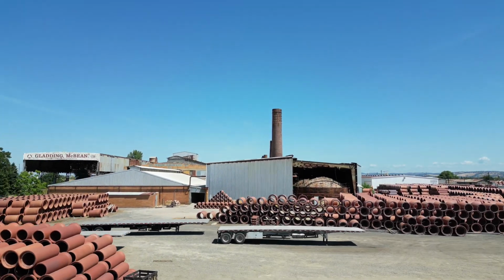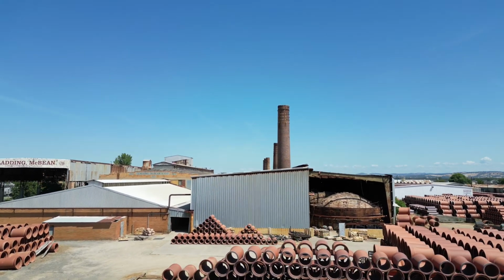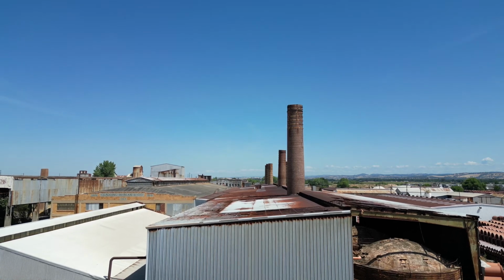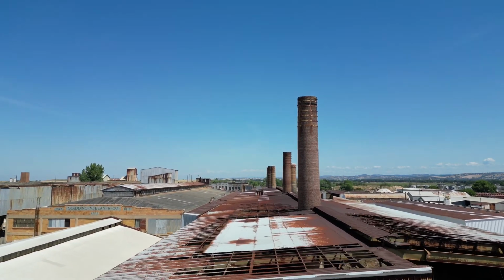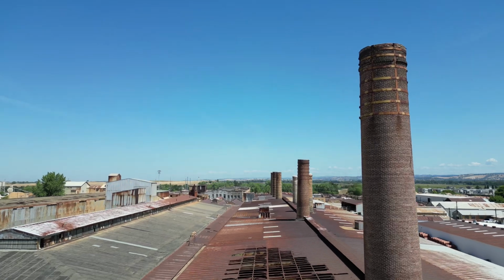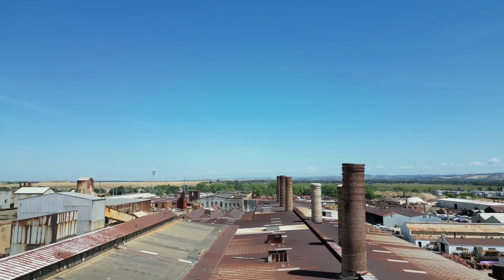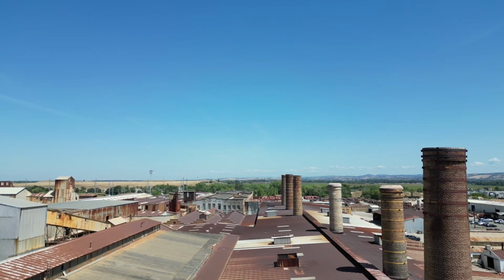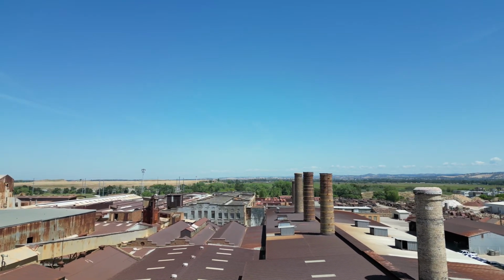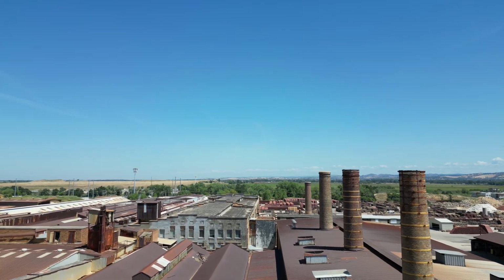I find it very interesting when you look at Gladding McBean to see how many different buildings have been added over time. The roofs are rusted on several of them, but in areas that have to be covered, they're covered. Only a couple of the beehive kilns are still being used. One of the things that Gladding McBean can boast is one of the oldest elevators on the west coast of the United States.